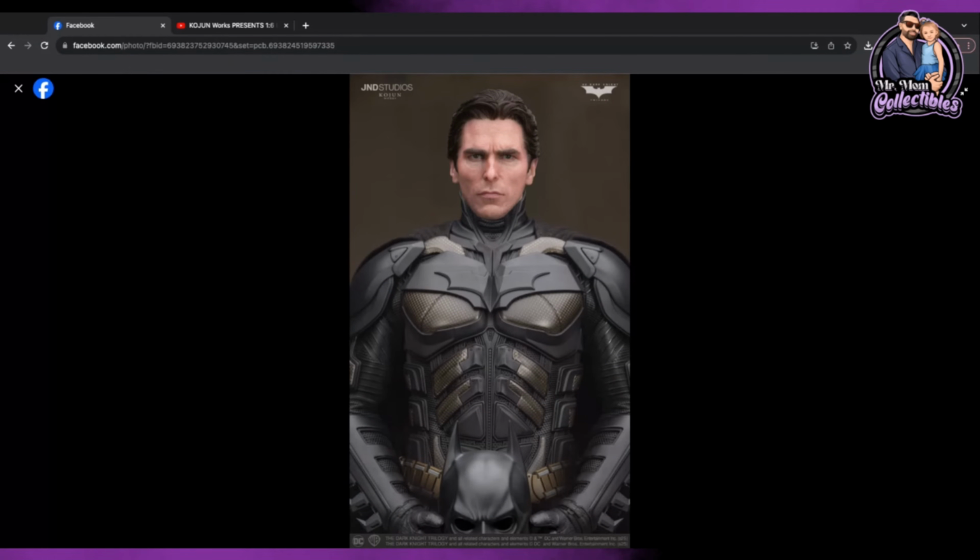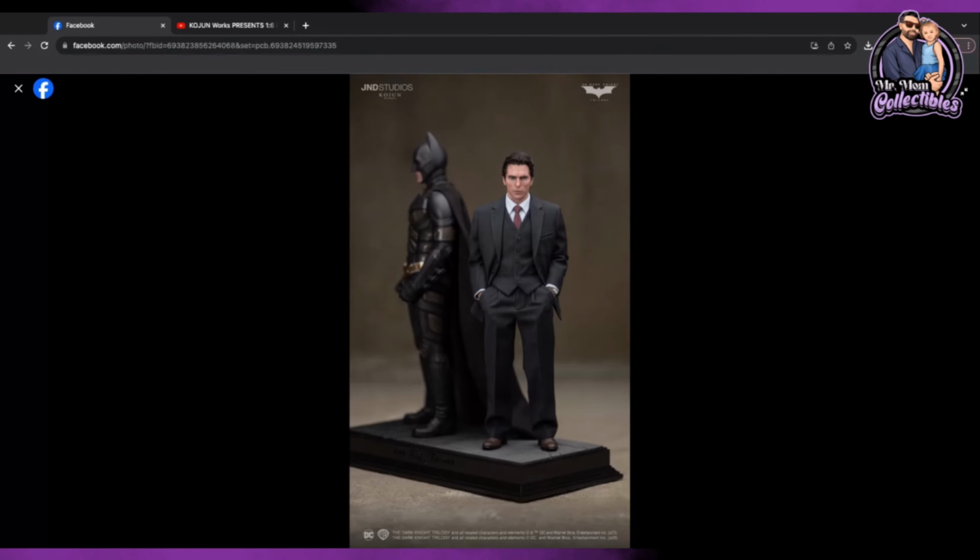Great? No. He looks too old for me. There's something off about it. The other thing to point out is that the hair looks sculpted. It's not even rooted. So it's sculpted hair.